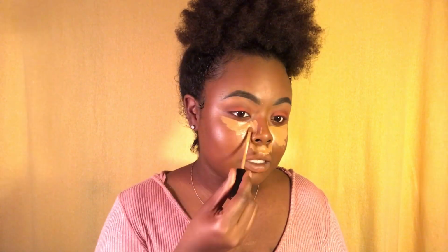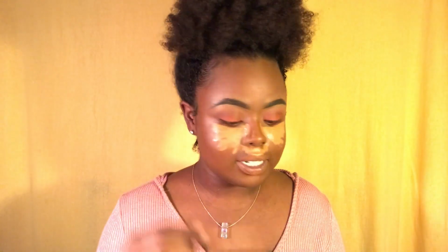And I just go in and highlight under, drag it on the side of my nose, bring it down on my cupid's bow. The same thing on the other side. The thing I like about this concealer versus other concealers is that it's very buildable. It's still pretty liquidy, and when you put it on your face, you can do one side of your face and then come back to it and do the other side. You don't have to rush with this. It's not going to set and lock in like concrete on your face if you take your time.